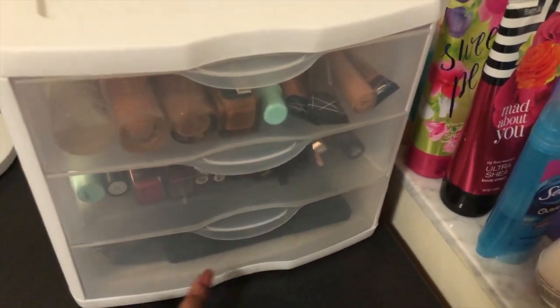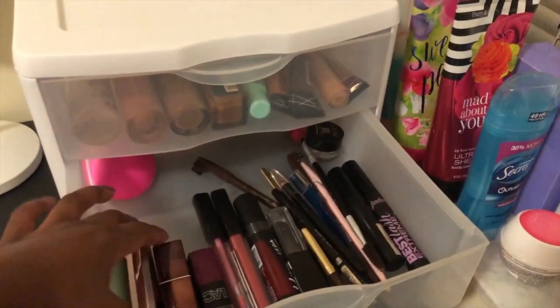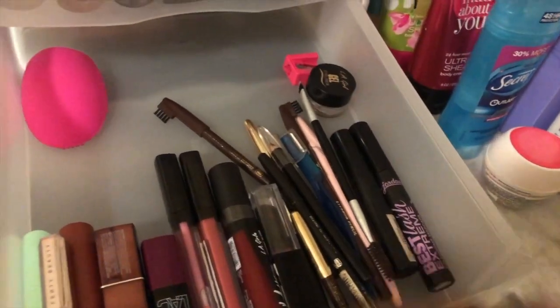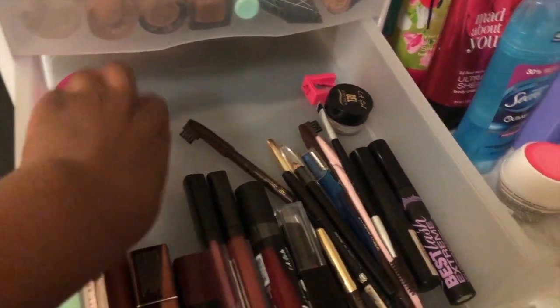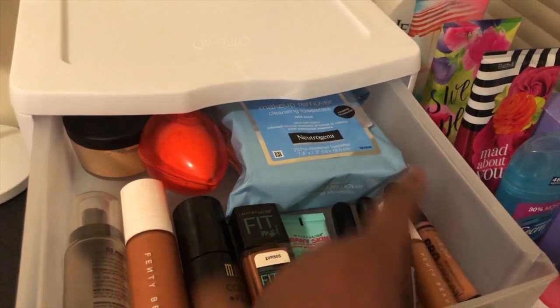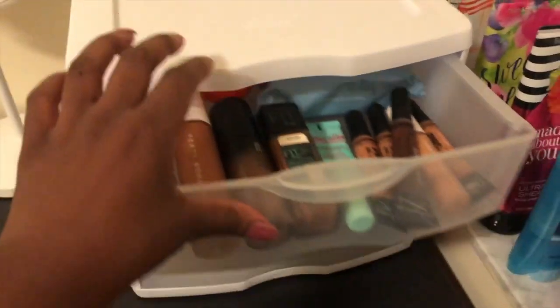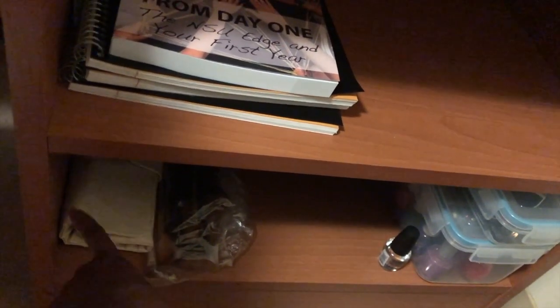So that drawer has eyeshadow palettes. Then eyebrow shaper, lipstick, mascara, eyeliner. Here I have foundation, powders, concealer, primer, makeup remover wipes, and of course my beauty powder. I still have to get a cup here, preferably white, to put all my makeup brushes so I can move them from there.